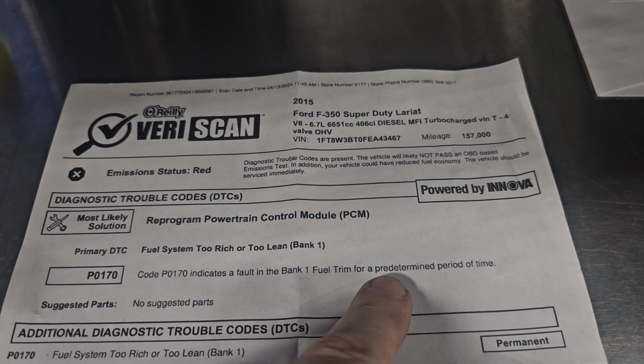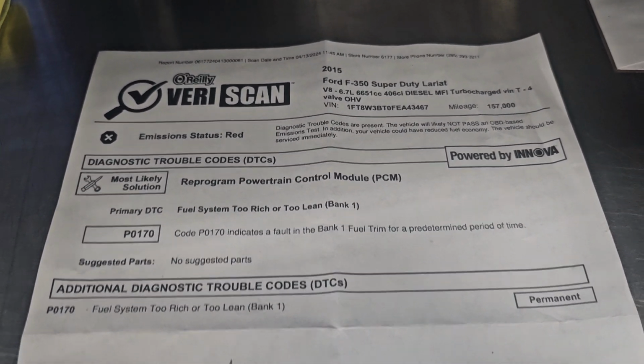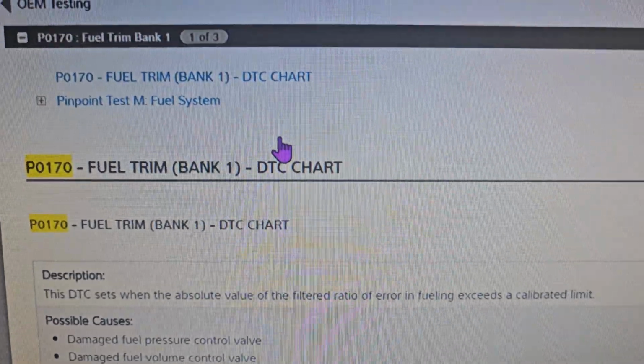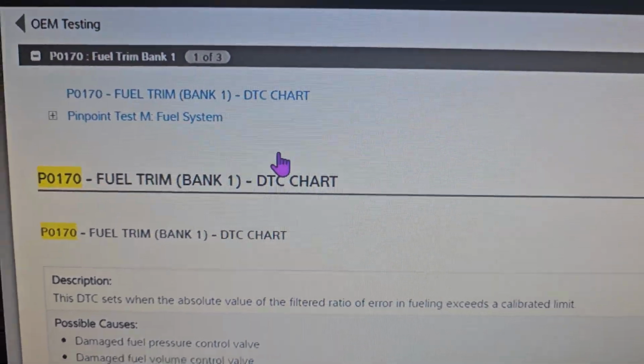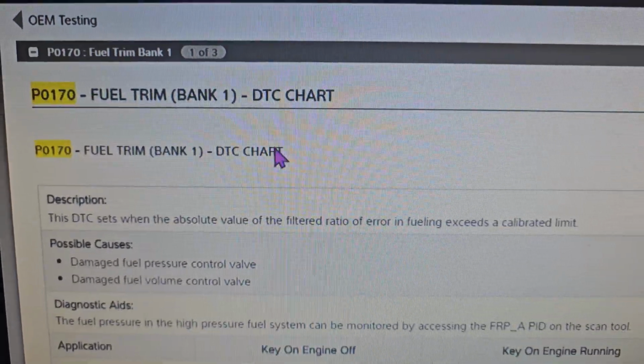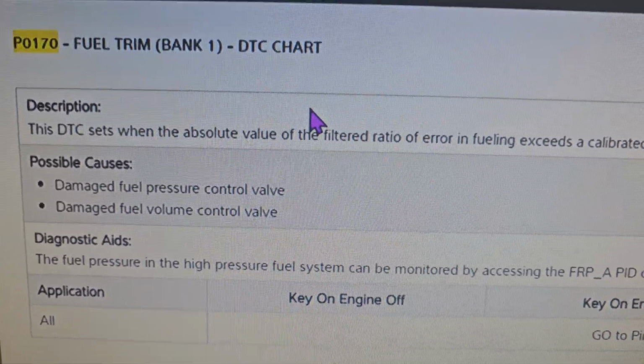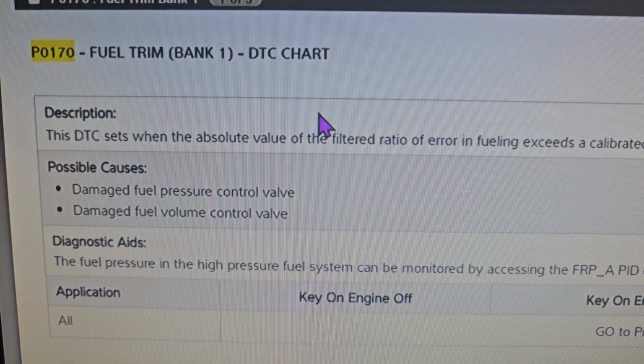Trim, period of time. Okay. Lady was told that it was an oxygen sensor. Well, they kind of have somewhat of an oxygen sensor, but you know how it goes. So now, here's what the actual code is. Fuel trim, bank 1. Possible causes: pressure control valve or fuel control volume.